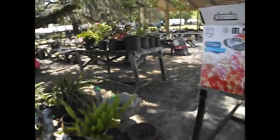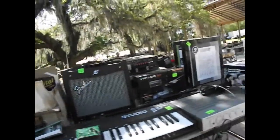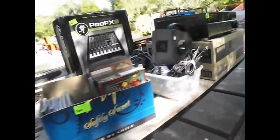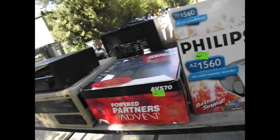We have plants and everything. Look at the stereo equipment we got. Power equipment. Kenwood turntable. Kenwood amp. Yamaha receiver. Fender amp. Nintendo for the GameCube. Here's the Yamaha receiver. Brand new power amp. Amplified speakers. Philips stereo.